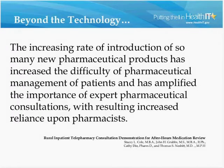But as we pointed out in the first webinar, there are other factors beyond the technology and what it can do which come into play. Factors such as the increasing rate of introduction of so many new pharmaceutical products. Just this one thing has increased the difficulty of pharmaceutical management of patients, and it has amplified the importance of expert pharmaceutical consultations with a resulting increased reliance upon the pharmacist.